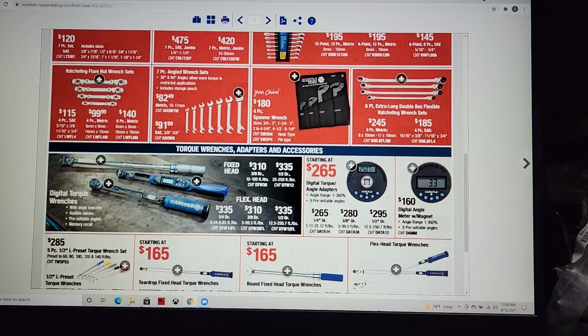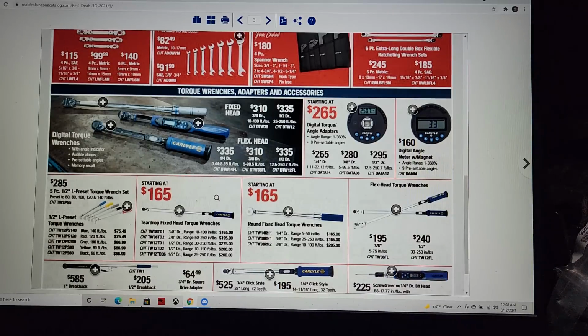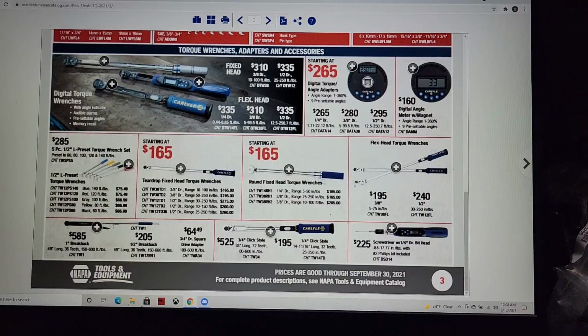Nonetheless, we got some electronic digital torque wrenches, and these are all pricey across the board. I would say if you're in this price range for a torque wrench, just go with the GearWrench. Definitely the best way to go. $225 for a screwdriver, and those things are always expensive. If you know, you know.